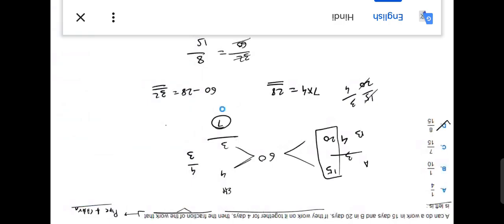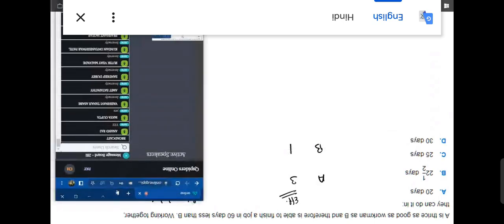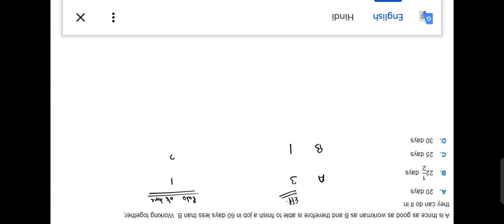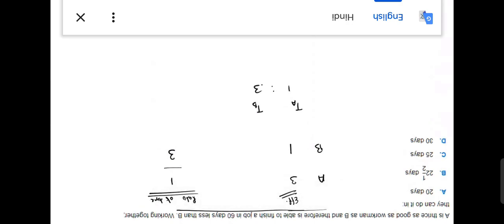So here they have given you the ratio of the efficiencies. Can you tell me what is the ratio of the time? Can we find out the ratio of the time? Tell me what is the ratio of the time, guys. Now you are doing it well. The time taken by A and time taken by B is in the ratio 1:3.